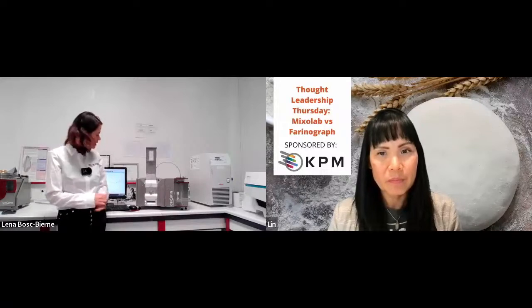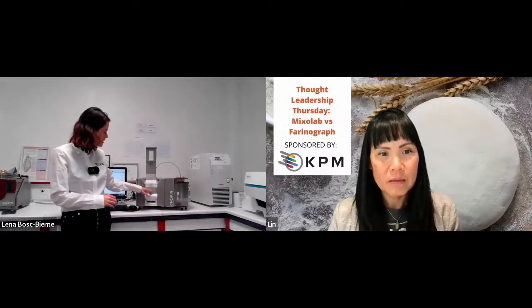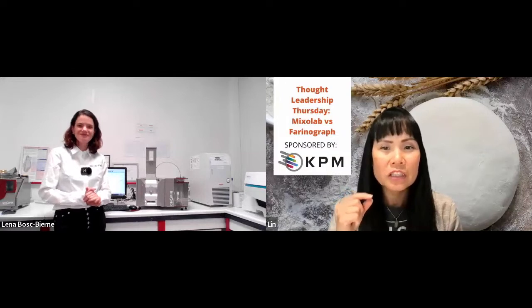So how big is the capacity of the mixing chamber? Well, so this mixing chamber is for approximately 75 grams of dough, which is about 50 grams of flour. Okay, so with that small little tiny amount of flour, can we actually use full formulas in the Mixolab? Well, okay, this is a great question, and here the answer is yes.